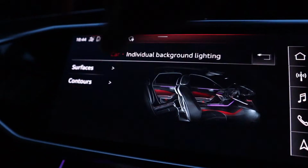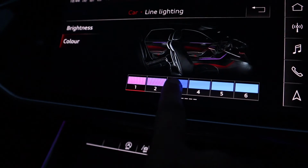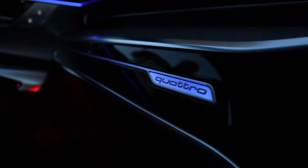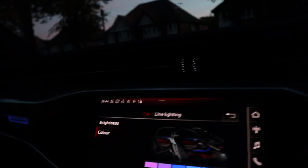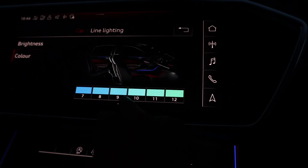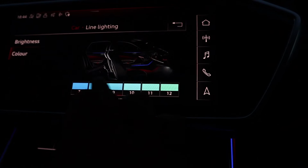And go into the contours, and at the moment I've got purple selected. Then you can try, let's go for the blue, and you can see the Quattro logo has now gone into blue. And the lighting over there on top of the door cards is also blue, and the lighting all around the center console is quite blue, which is quite nice. But equally we can go through this and turn that to, let's say, an aqua. Just going back a little.